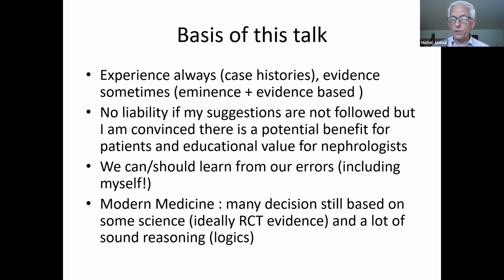Of course, if you disagree with me, please do not hesitate. There will certainly be time at the end for Q&A, but I'm convinced that what I will say is correct, and that there is a potential benefit in keeping in mind what I will tell you this evening, and that there is potential educational value for you, as I've learned from my errors. So I've had to learn what I will show today.